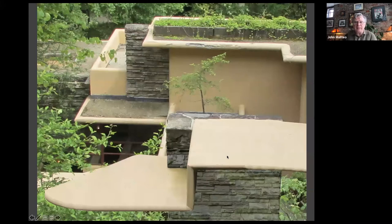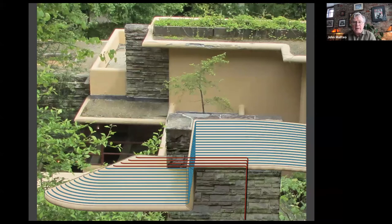And so if we look at this connection at the bottom, here's the canopy coming into the masonry pier, the house beyond. And then if we look at the reinforcing that's in there, the red bars actually hook down into that pier and prevent it, the overall structure, from sliding or rotating over.